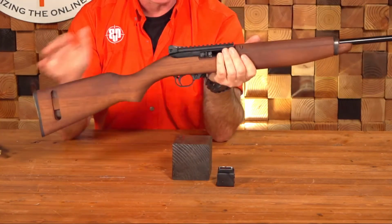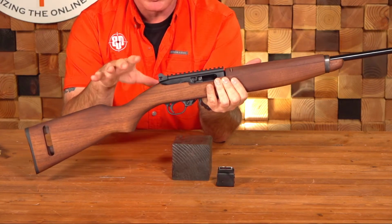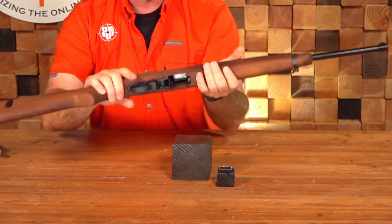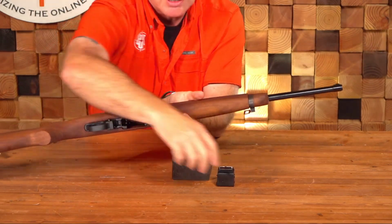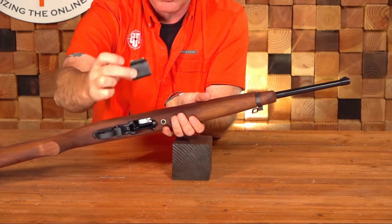One thing when we talk about these peep sights: peep sights are very interesting because they give you the ability to really hone in on your target. By the way, as we're handling this gun in the studio here, I want to show you that we're empty. Our magazine is out. Here's your 10-round rotary magazine that Ruger is so well known for.